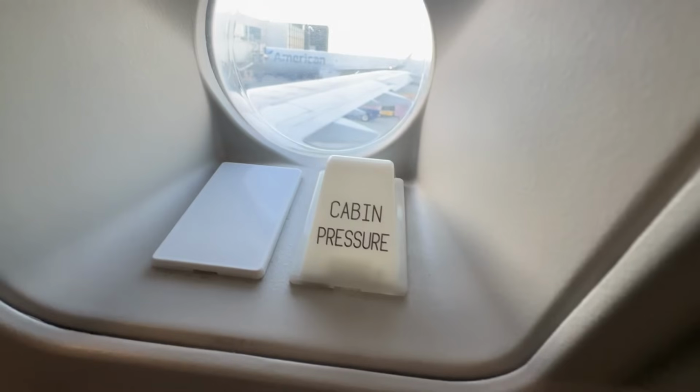So there's a couple of things happening right here. Cabin pressure, and then you got another little white plate right there. Both of those are lights. To simply put it, the cabin pressure light is as it states. It will designate or notify people on the outside that the cabin is still pressurized if they attempt to open the door from the outside or the inside.